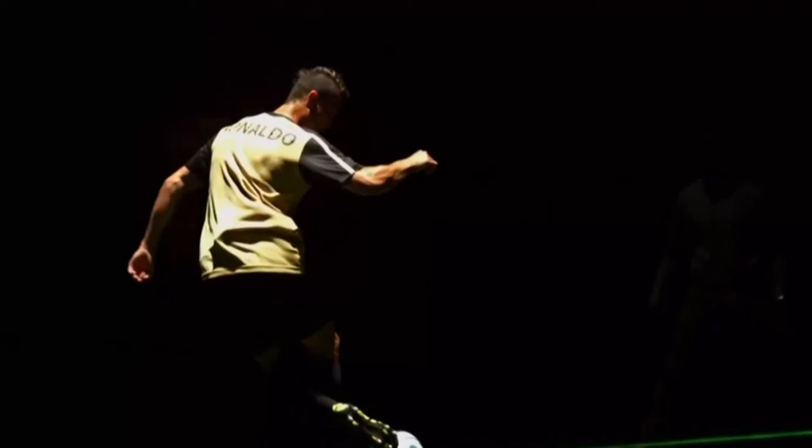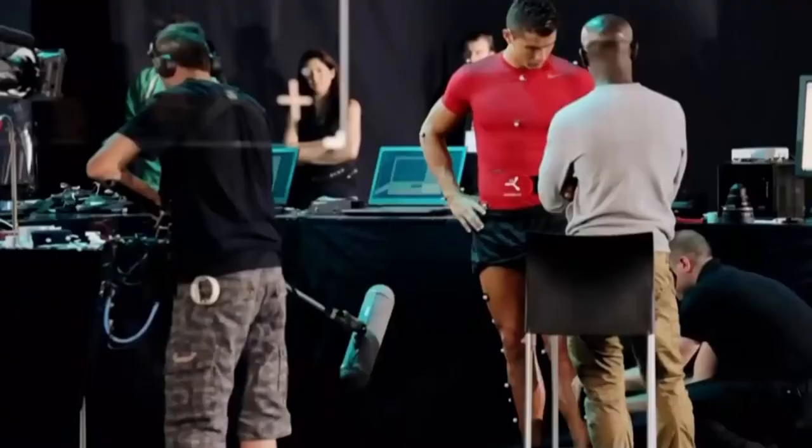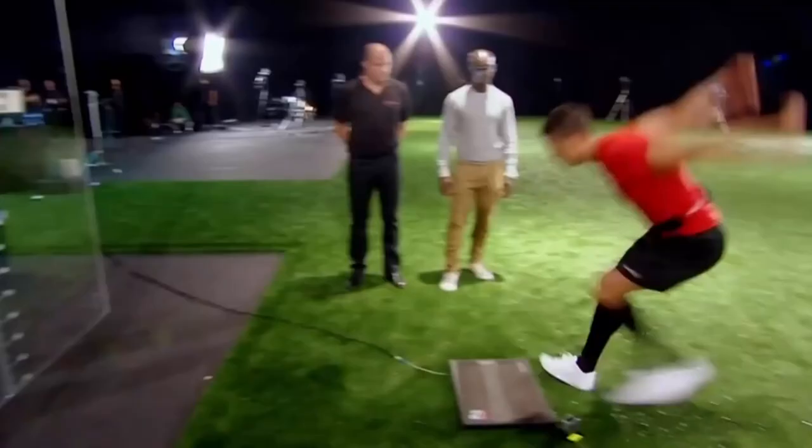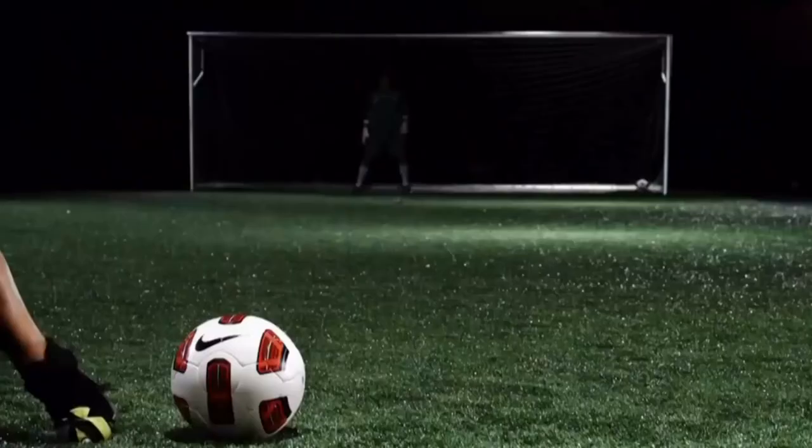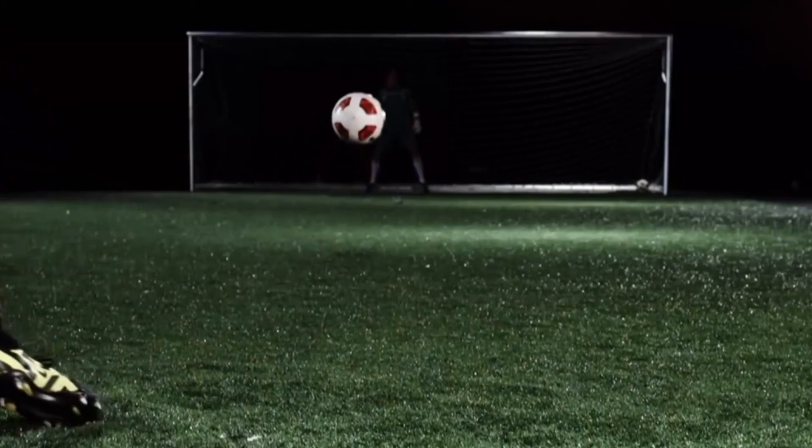Cristiano Ronaldo's footwork is perhaps the most influential factor in his rise to become one of the most successful goal-scoring machines in history. But today's tests have revealed how his body plays a crucial role in his effectiveness on the pitch. One of the most impressive things about him was his strength and his power. I think this is what sets him apart, alongside that high level of skill he has, and something that other players find very, very hard to replicate.